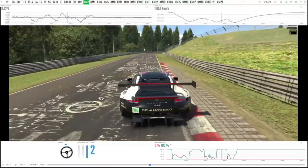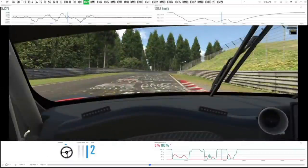I don't know if you had some moments where... That happened in this car. Not in this particular spot, but I know exactly what you're talking about. As soon as you unsettle the rear, when it's already out of shape, it just spits you around. Try to not do that.